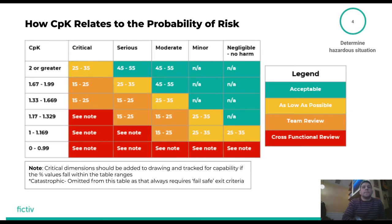Next slide. Okay, so once again, going back to how I was jumping out of order. How does that risk hazard relate to the probability of your risk? Here, what I'm trying to do is use CPK as a method of controlling that risk hazard. When I'm targeting CPKs, it's always desirable to be 2 or greater, right? That's the dream. That's your Six Sigma best practice. But that's not always reasonable to do in the amount of time that you're being given.